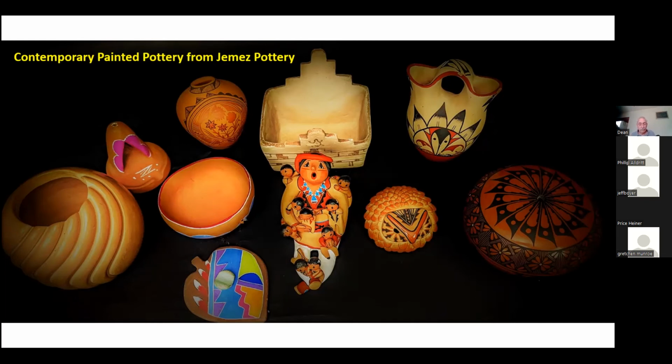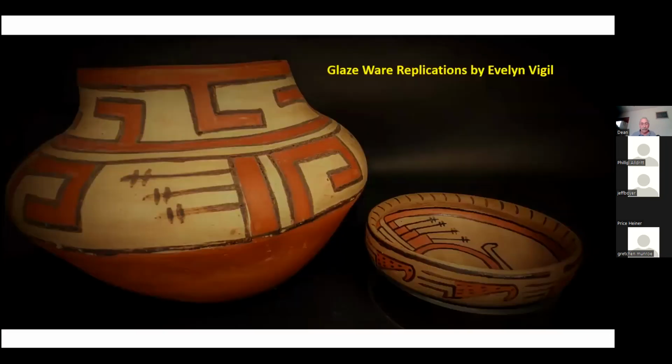You have poster ware, greenware, carved pottery, coiled pottery, mold pottery, and some of it's pretty nice, and some of it's just downright awful. And in the beginning in the 1970s or so, there's a movement to get back to the types of pottery that were produced earlier.